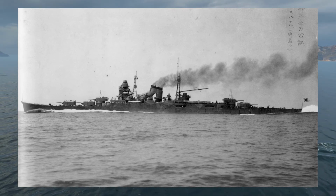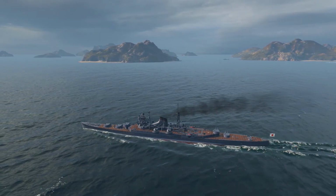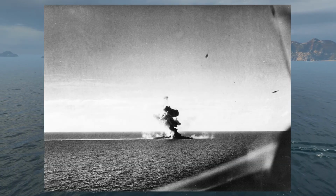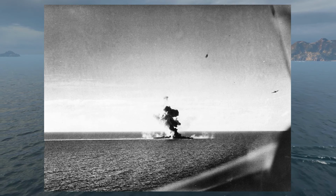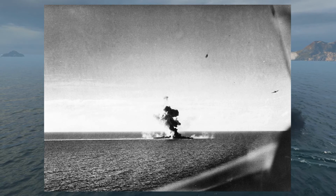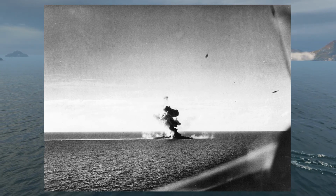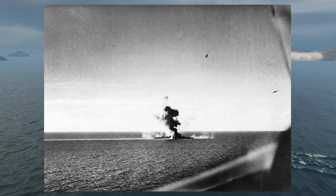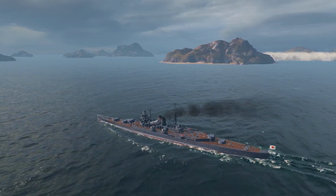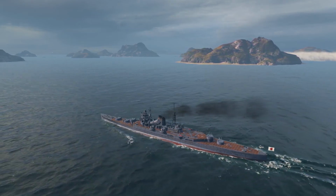She was unable to get back. She was destroyed by U.S. aircraft. The Kumano had all but 1 boiler destroyed. She limped home, where the U.S. sent out a task force to destroy her in late November, and the Suzuya was attacked by aircraft and destroyed in late October of 1944. So, fairly unsuccessful in real life. But how does she play in the game?